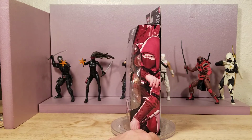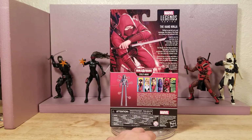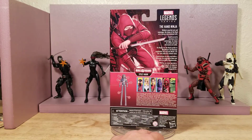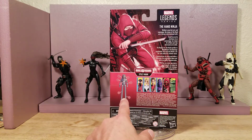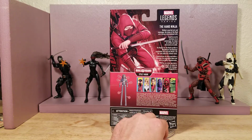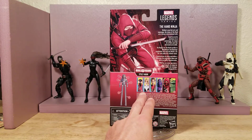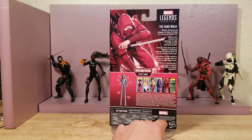On this side you got some pretty cool looking art. Some more cool looking art. Is that, yeah, no, that's different art from that side. Very cool looking. There you got all the figures that were in this wave. It's the Stiltman. I'm not interested in all the figures. I have the ones that I really want, except for I want more of these guys. I have the Miles, I got the Gwen, and I have the Hand Ninja.